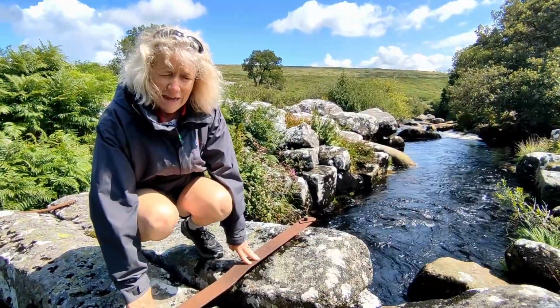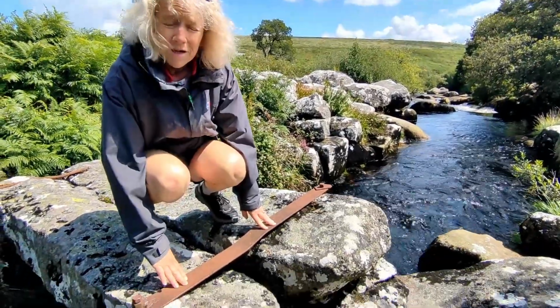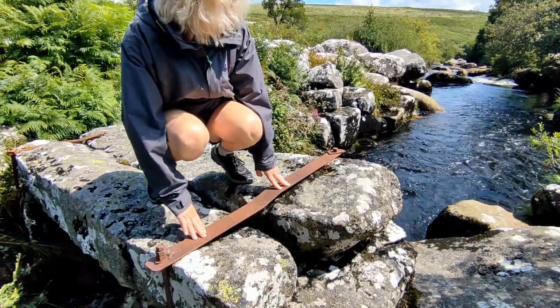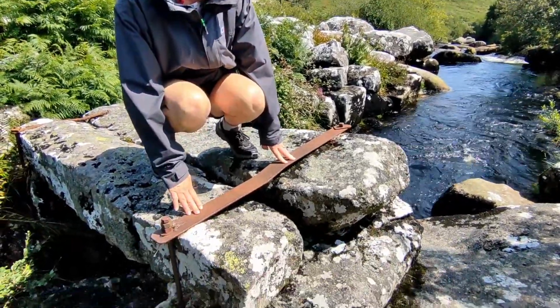This is the Tain-y-Ver clapper bridge, an ancient clapper bridge which is actually bonded together with iron, which no doubt would have been mined from round here or in Cornwall as well. And you can see the iron spikes going into the stones there.